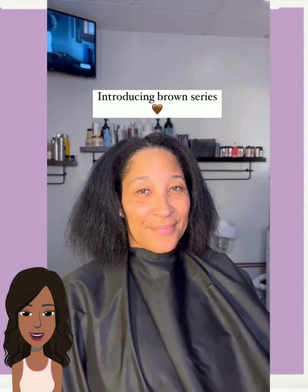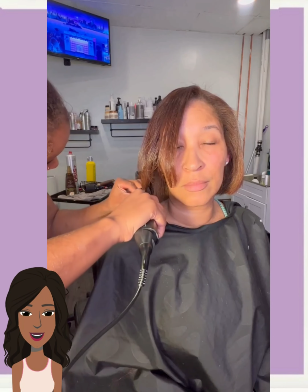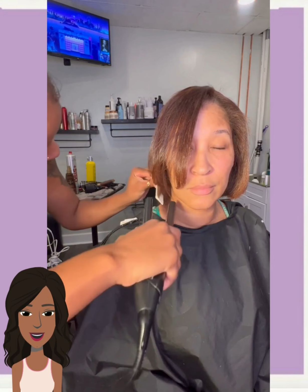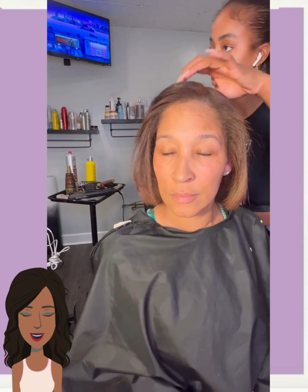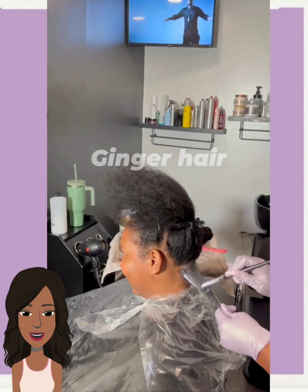And then we have a cut and color transformation. So the stylist cut the hair into more of a bob shape and dyed the hair a chocolate brown shade. And then we have someone who decided to switch it up with some ginger colored hair.